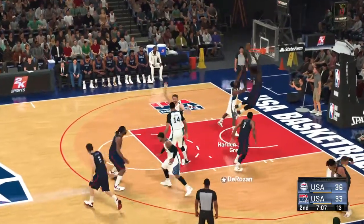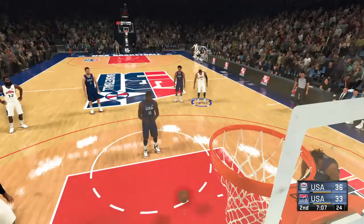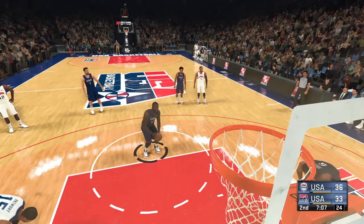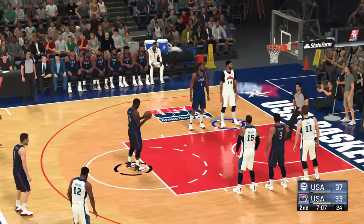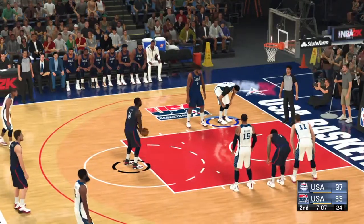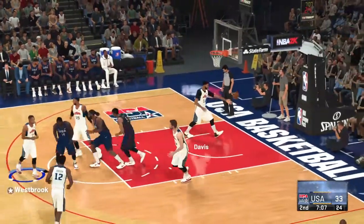Love against DeRozan. Green and foul on the shot. He'll shoot 2 at the free throw line. With that violent pinball style, Draymond draws a high number of fouls inside. And both free throws good for Green.